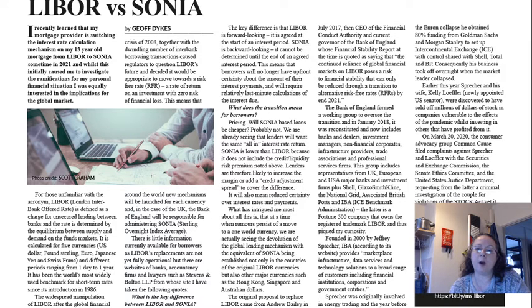The Bank of England formed a working group to oversee the transition, and in January 2018 it was reconstituted and now includes banks and dealers, investment managers, non-financial corporates, infrastructure providers, trade associations and professional service firms. This group includes representatives from UK, European and USA major banks and investment firms, plus Shell, GlaxoSmithKline, the National Grid, Associated British Ports and IBA, ICE Benchmark Administration. The latter is a Fortune 500 company that owns the registered trademark LIBOR, and thus piqued my curiosity.